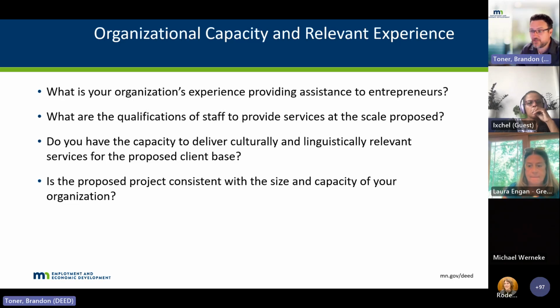And then is the proposed project consistent with the size and capacity of your organization? If you submit your 990 and it shows your operating revenue is $200,000 and you're requesting an $800,000 grant, it's going to raise some questions, right? How are they going to be able to scale up that quickly over this relatively short time to deliver on that project? So we are looking at that. And so make sure that your proposed project is consistent with the size and capacity of your organization. That's not to discourage your organization from reaching and growing, but once again, it's got to be consistent with where you're at in your growth pattern.